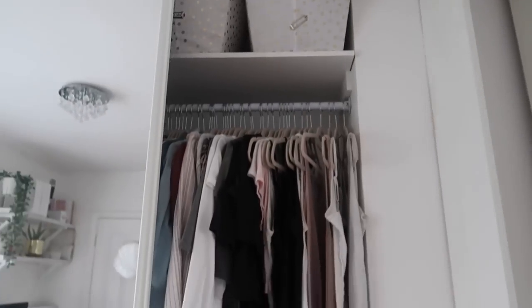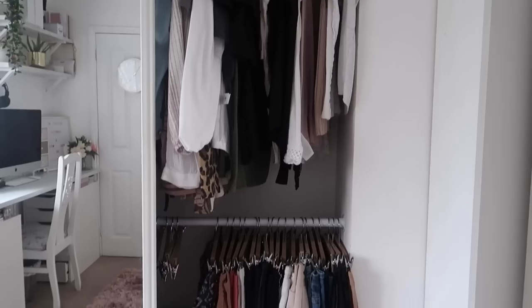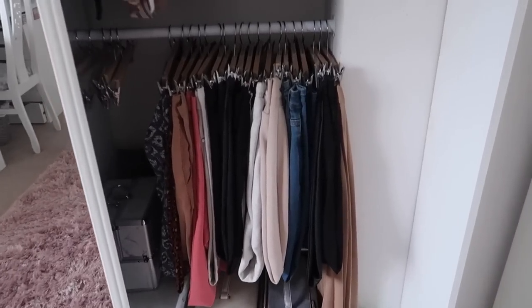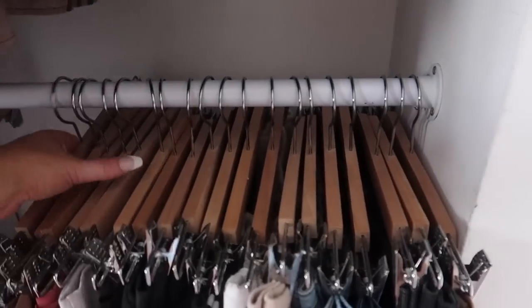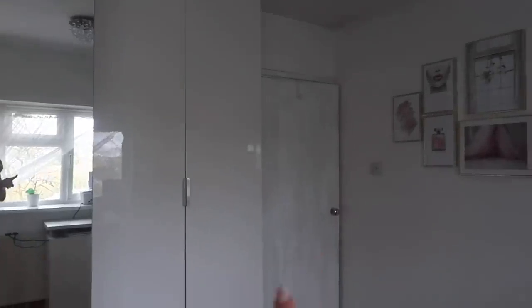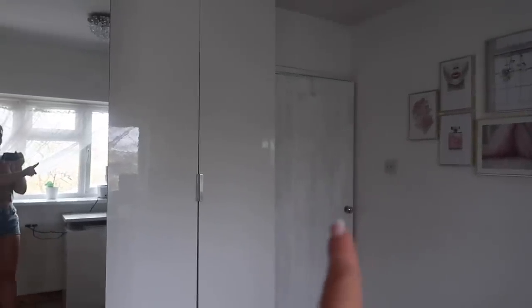Like I say, I will leave my decluttering below because I went through the whole of what is in my wardrobe and things, but I'm so happy with how it turned out. Moving over to this side, so this is Matt's wardrobes now. Ignore the fact that I have actually got to do one more coat of paint on that door. That's the only thing left to be done in this room.